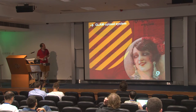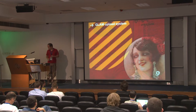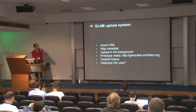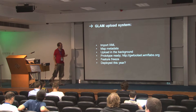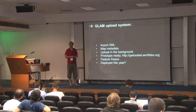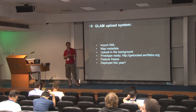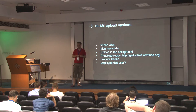So, the main part, the GLAM upload system. We've been working on that for almost a year right now. It's already prototyped. It's now possible to import an XML file containing all the metadata about your files, your paintings, or whatever, to make mappings. So say the field schilder, then it maps that field to the corresponding field in Commons paint.